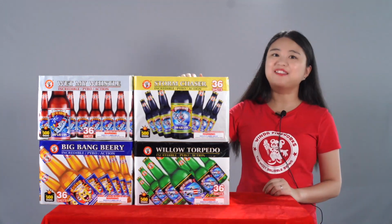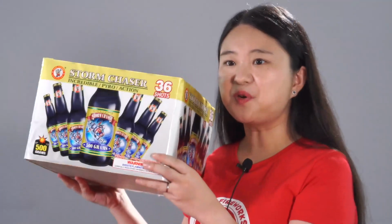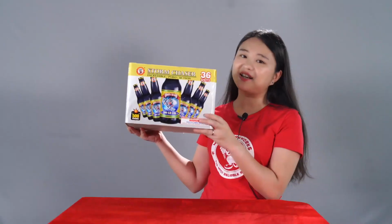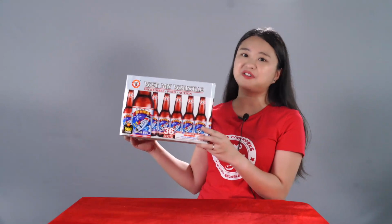IPA 4-pack, 36 shots, Winda brand, assorted case of full 500 grams. With Storm Chaser, you order up a chaser of swirling tails and neon dahlias with colorful falling leaves. Wet My Whistle is robust with three-stage whistles alternating with colorful lace, pearls, and strobes.